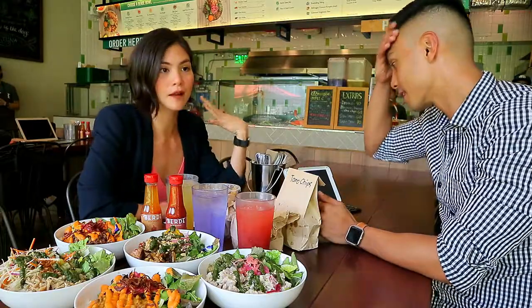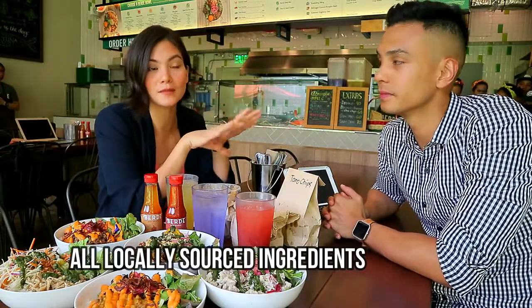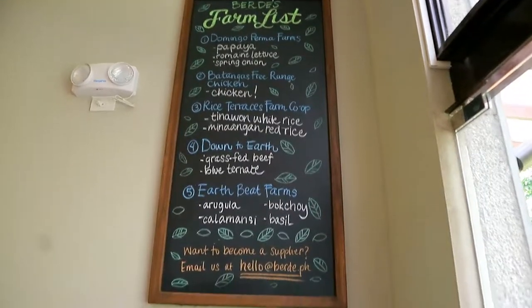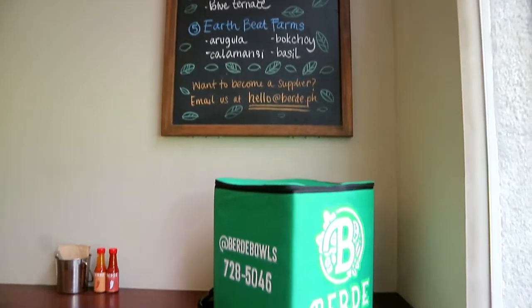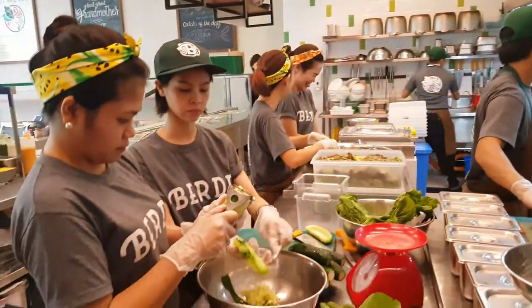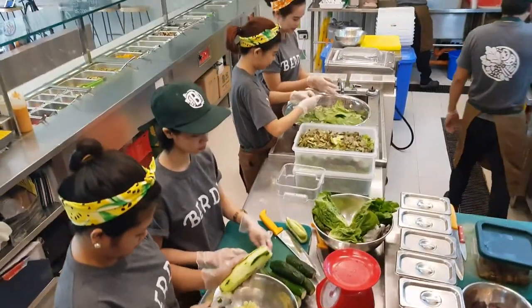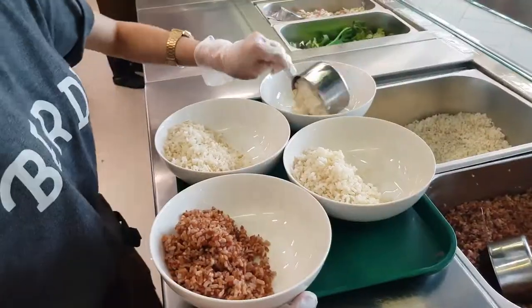So Berde Bowls, all their ingredients are locally sourced. So it's all from the Philippines. They have a list of all their local farms. They support local farmers and food suppliers and encourage farmers to use sustainable practices and techniques. They're delicious because they believe that Filipino cuisine is one of the best cuisines out there.